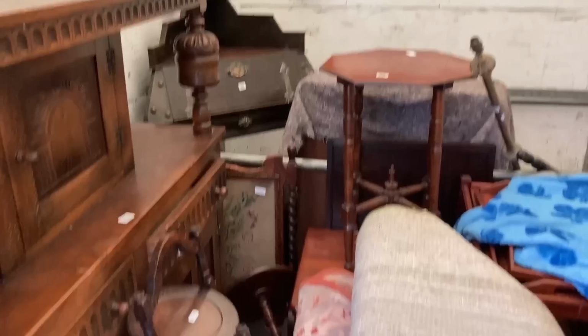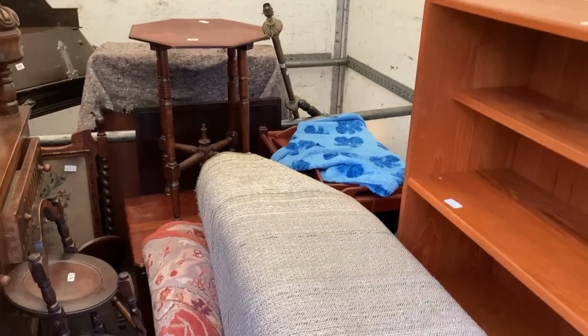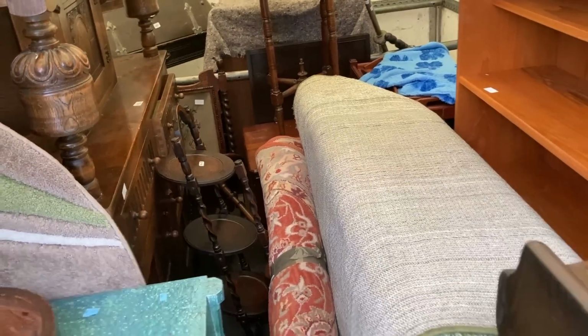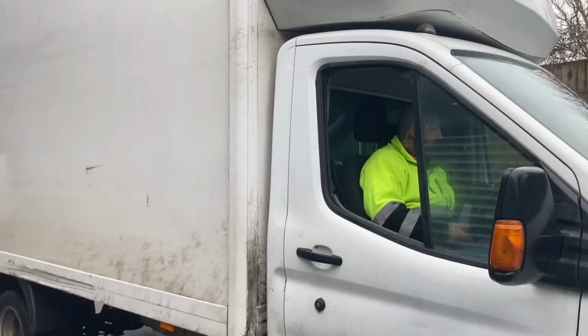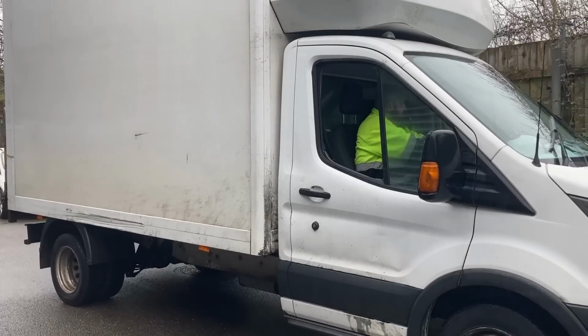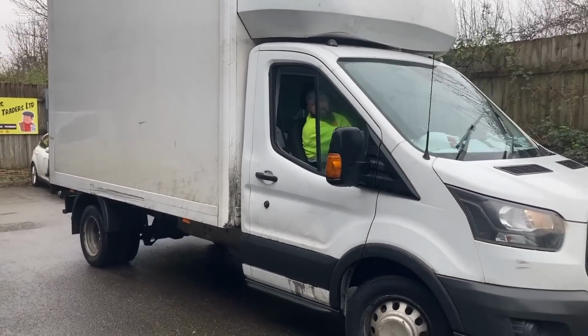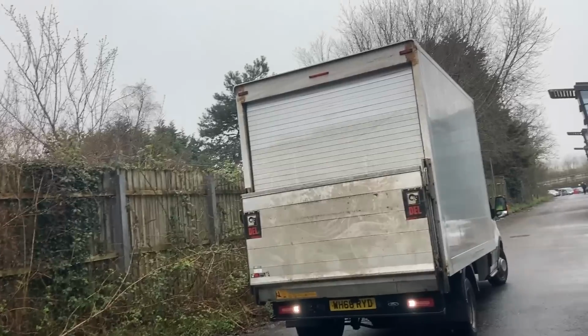Just loads of cool stuff. So, thought I'd try something new with this. Never done a bookshelf. But I'll give you another look once we've unloaded the truck. Never driven a Luton before. I've got a bloody parking thing. Mate, hang on, stop. Come this way. Come this way.